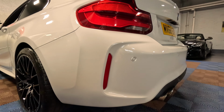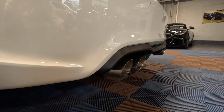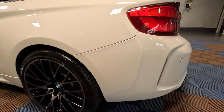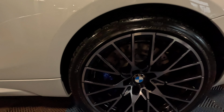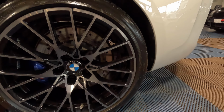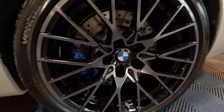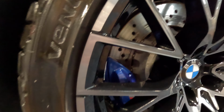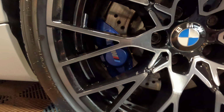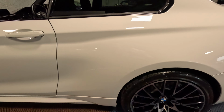Well, over here we've got a wee look at the back bumper corner. The tips on the Miltech fill in the rear diffuser nicely. Quite a fat, chunky exhaust tip, but not too overly enlarged. Rear near side wheel free from any damage. Have a look in by the spokes. You can see the brake disc is all good there as well, and the caliper hasn't started to delacquer or discolour. Another Ventus S1 Evo Hankook tyre in the back there.